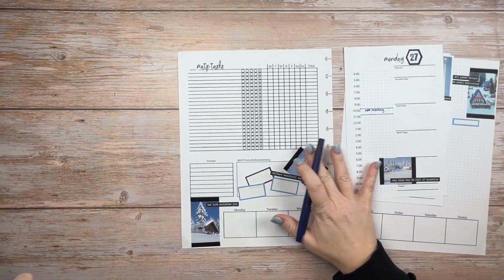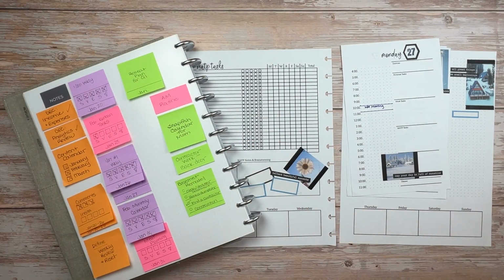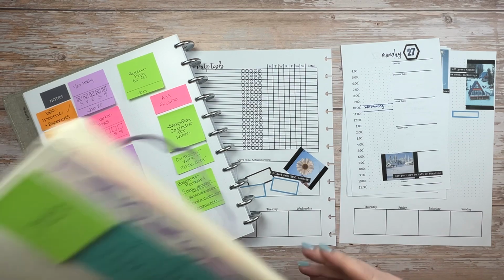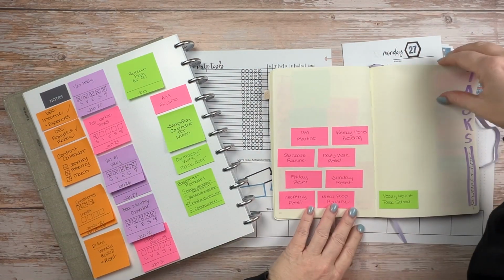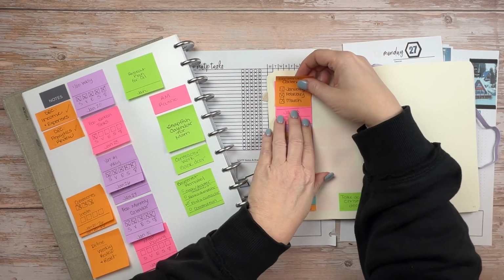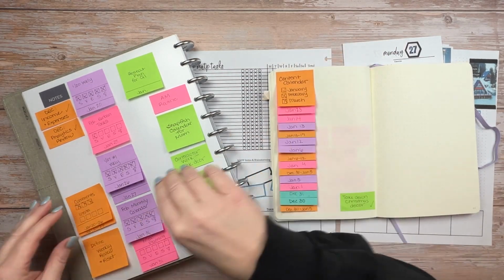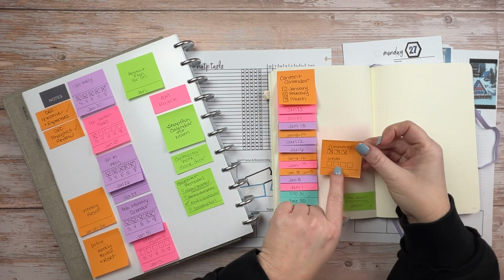The next thing I want to work on is straightening up my Kanban board, moving the items that I completed from my Kanban board into my HB90 notebook onto the completed page. This is everything that I've completed in January of this year. I will start a new page when we get to February.